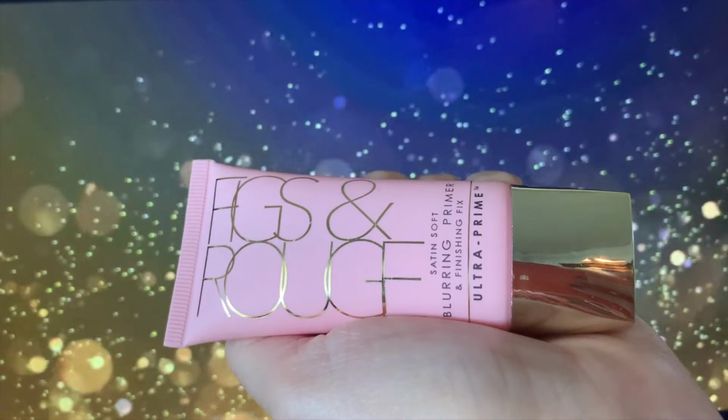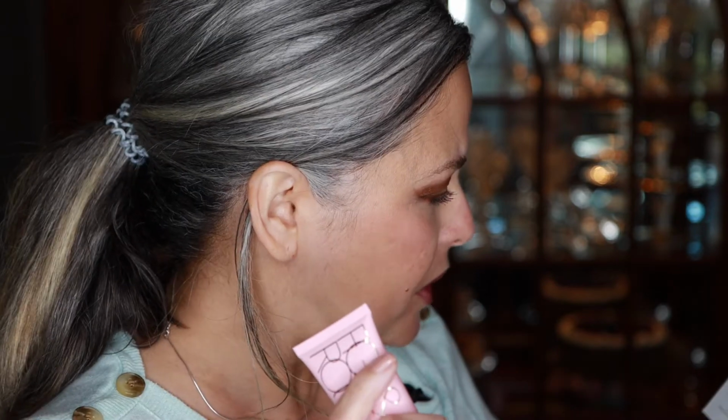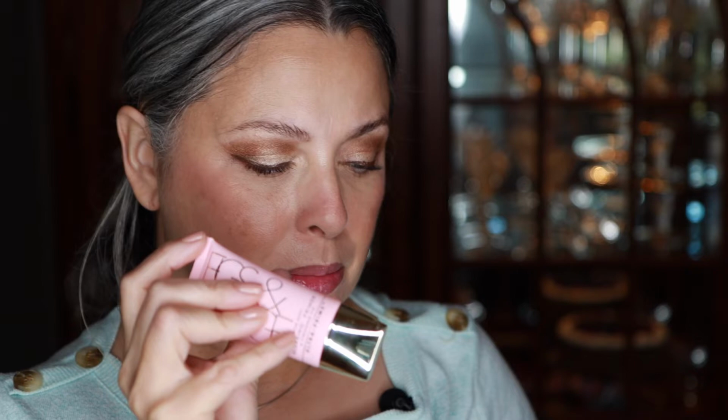The second product is a full-size product by Figs and Rouge, and I really like this brand. They have such beautiful packaging usually. I love their logo, and we do have some of their product that was in the advent calendar. I thought it was really cute. This is a blurring primer, so you would put this under your makeup.